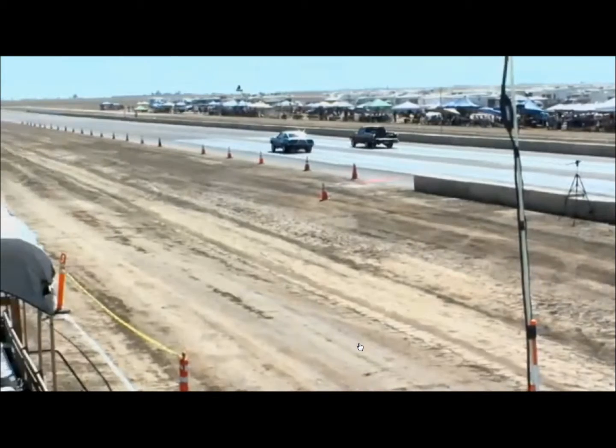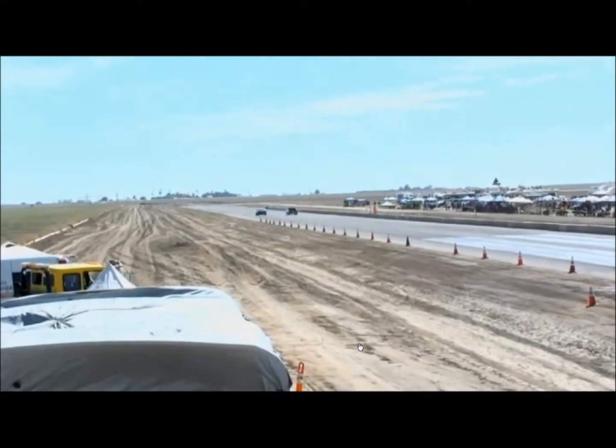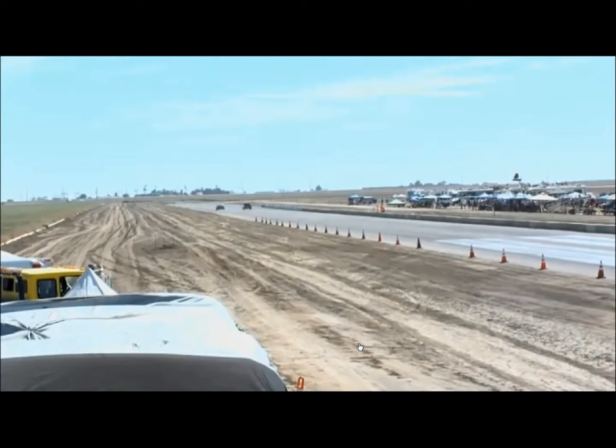Ford, Chevy, looks to me like the Ford might be a little bit ahead, and Ryan says Chevy. So the Mancero is gone, and the Camaro is coming back.